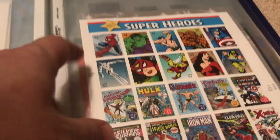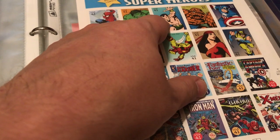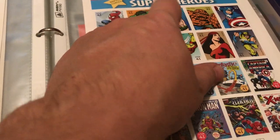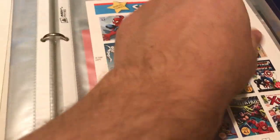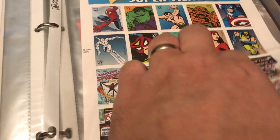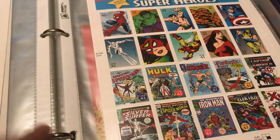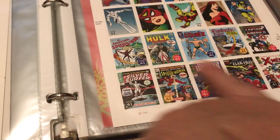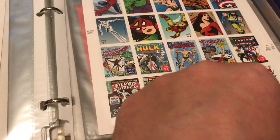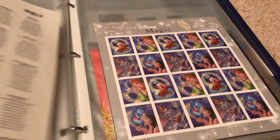Superheroes. Spider-Man, Hulk. Hydro-Man? Am I right? Submariner. The Submariner. One of the first heroes ever. The Thing. Captain America. Wolverine. Is that Elektra? Iron Man. Spider-Woman. Silver Surfer, and then these comic covers that correspond to each figure. So this is a great set of Marvel superheroes with descriptions on the back.